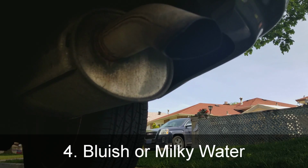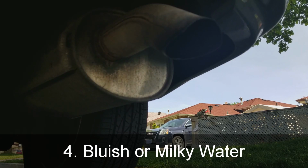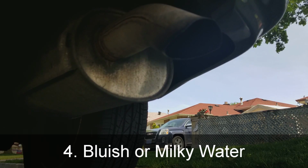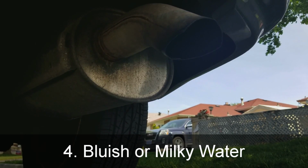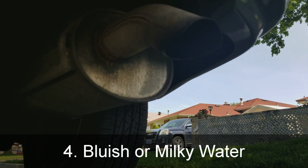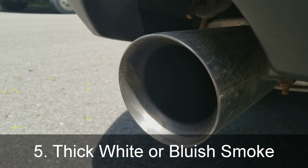But if you have kind of a blackish fluid, which doesn't happen very often, then of course there could be an indication of engine oil getting into the combustion chamber, mixing in and coming out with water and oil. Also, if you see bluish water coming out and accumulating here, that's an indication of some sort of light coolant leak. So keep this in mind as well.